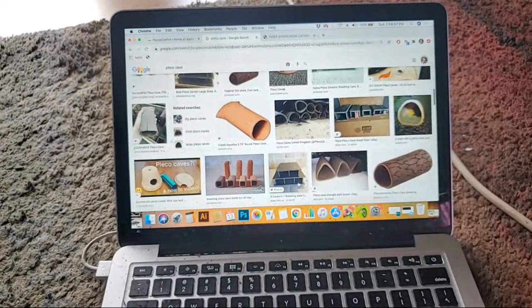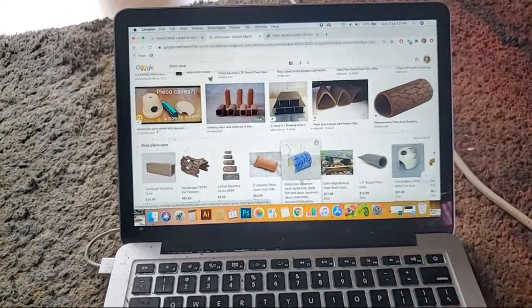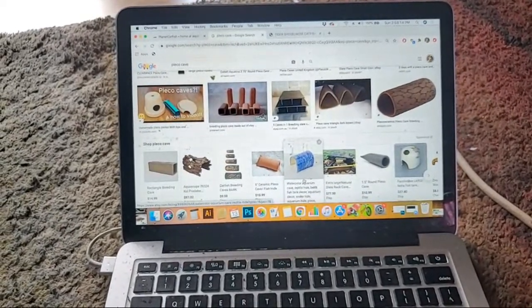So, get them their hides. Make their hides. Hide their hides in your aquascape.